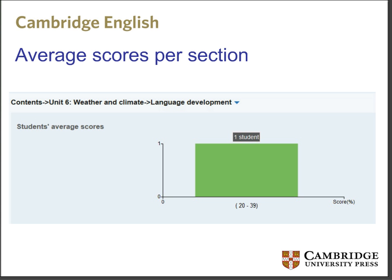So in this example, we're looking at Unit 6, Weather and Climate Language Development, and in my class, only one student has done the activities, and they got between 20 and 39%. So clearly, maybe in the follow-up lesson, Fran's going to have to focus on the language development rather than the critical thinking part. So the information that you find here helps you to plan your immediate lessons.